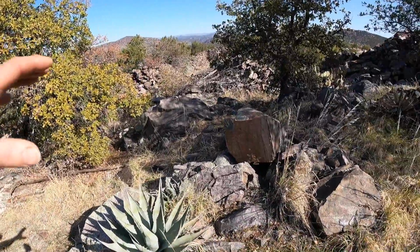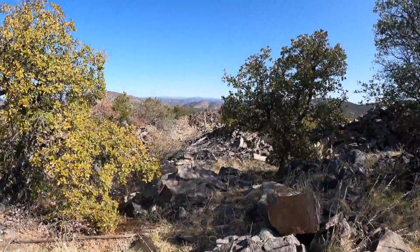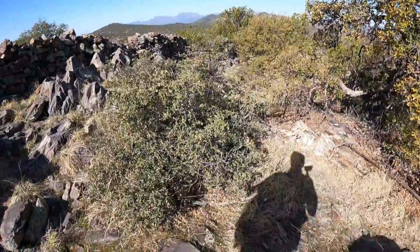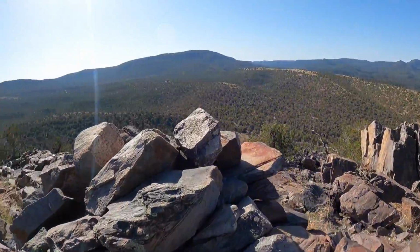A lot of rocks on the inside. There's Pete down there, you can see him. So you get the idea of the scale, how big this place is. But yeah, a lot of rocks in here. It'd be very difficult to move around and have a little home. Huh.